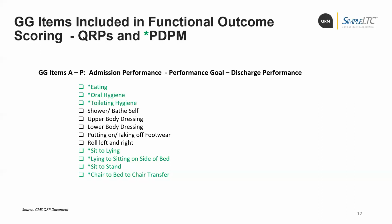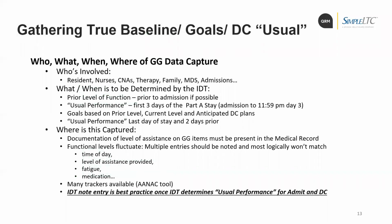It matters for your reimbursement, and it matters for telling the story on your outcome. So I hope that's a little bit clear. So if we go to the next one, we're going to talk about how do we gather this information, right? How in the world are we going to gather all this?